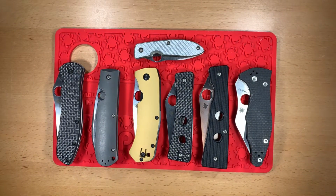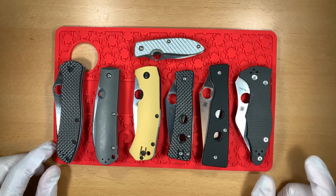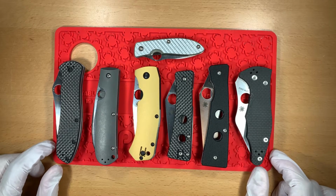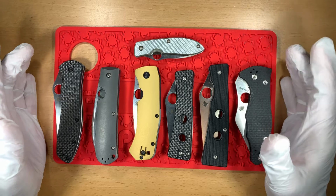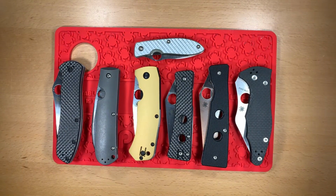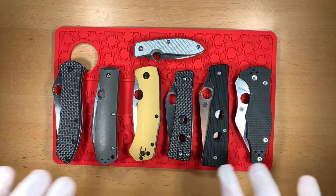The reason this collection is so important is because this is my second go-around with Spyderco. With any of my knives, I usually get into that habit where you originally have some knives from a particular company, and then you sell them all off, and you find that your tastes have become more refined. You no longer go for the Mauve 13 knives anymore. You're going for more high-end stuff.